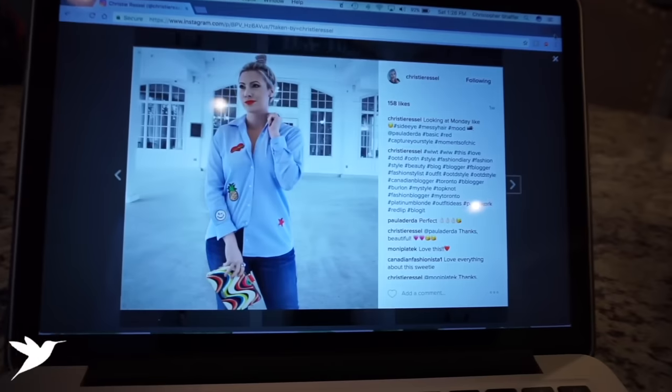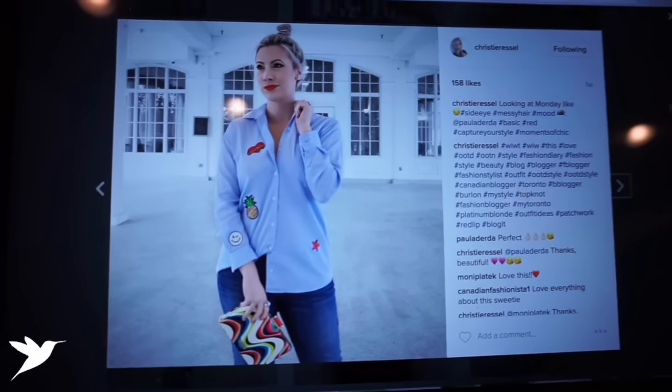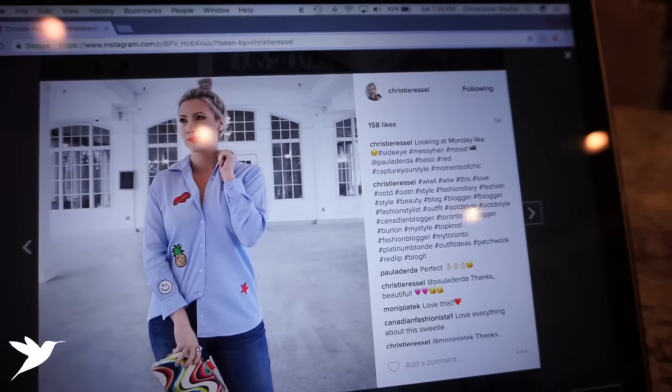Getting ready to work on a shirt that was actually inspired by another YouTuber. She found this shirt on ASOS, I believe. This is Christie Ressel's Instagram, and this is the shirt that inspired me. Like I said, I'll leave her YouTube channel and her Instagram all linked below.